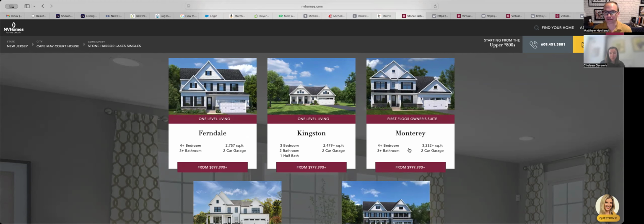Monterey. It's beautiful too. It has floor-to-ceiling windows in the living room. It's really nice. Yeah, so we're going to jump into a virtual tour of that Kingston model today, so we'll get a closer look at that for sure.